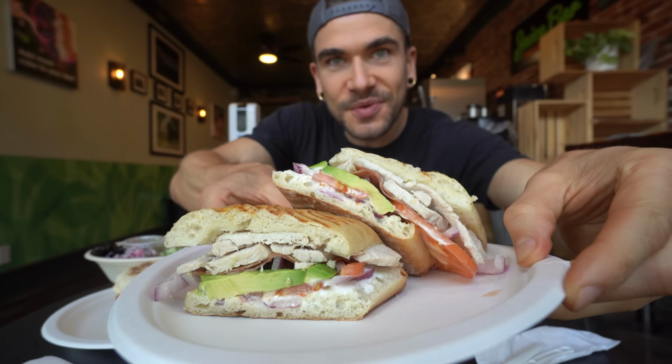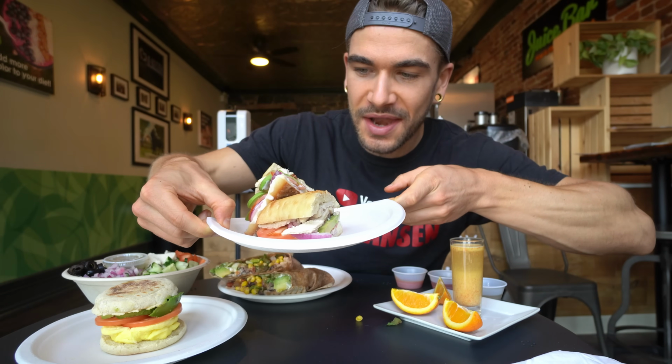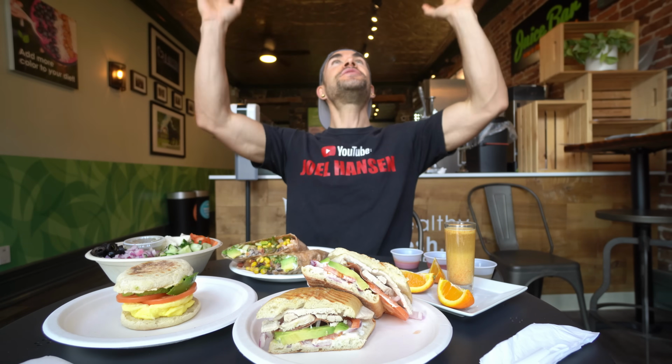So to start, we have the ginger shot. This is literally ginger, lemon, and cayenne, great for the gut, great for digestion. Here I have their TBA turkey bacon avocado panini, which looks amazing: turkey bacon, turkey, avocado, tomatoes, onions. They have a light ranch. Again, light, healthy. Amen. Thank you, Lord Jesus. I love places where I can actually eat salad dressings, because I don't eat full fat salad dressings. It's not in my diet. But this all is.